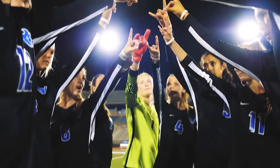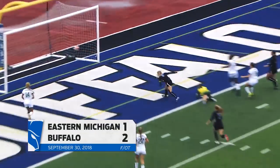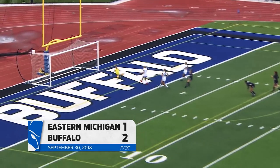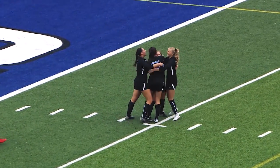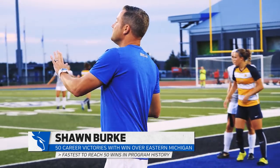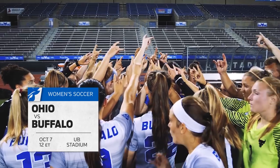The women's soccer team picked up their ninth win in the last 10 matches on Sunday afternoon after defeating Eastern Michigan 2-1 in overtime. Caitlin Walsh ended the match in the 95th minute with a game-winning goal. Head coach Sean Burke notched his 50th career coaching victory, making him the fastest coach in Bulls Division I history to accumulate 50 wins. You can see the Bulls at home this Sunday as they face off against Ohio at noon.